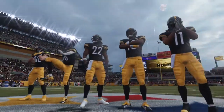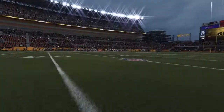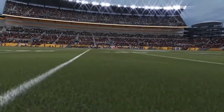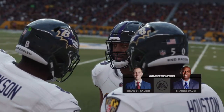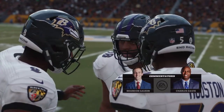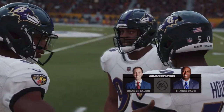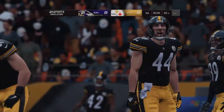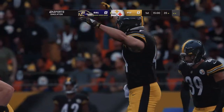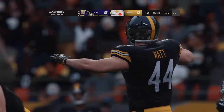Roethlisberger and the Pittsburgh Steelers taking on Lamar Jackson and the Baltimore Ravens. Right at the convergence of the Three Rivers on Art Rooney Drive, we welcome you to Heinz Field in Pittsburgh, Pennsylvania. This was the scene just a few moments ago as the Pittsburgh faithful were fired up by the hometown Steelers taking the field. They're all set as they'll match up with the Baltimore Ravens.